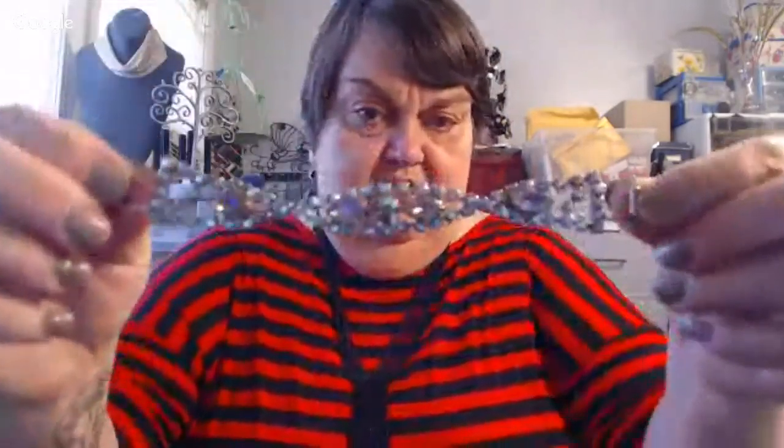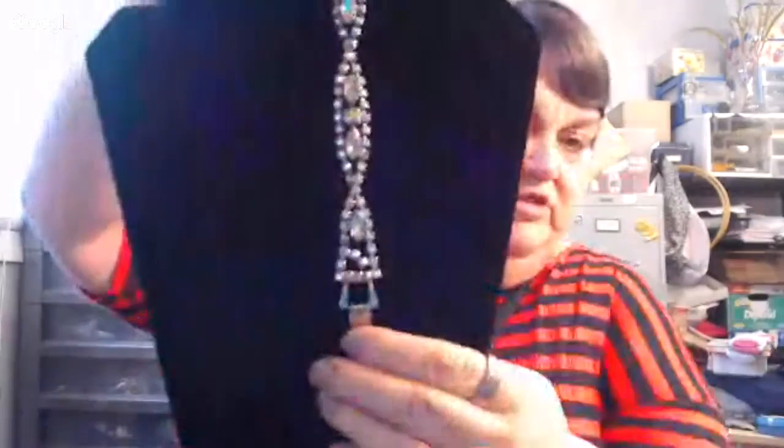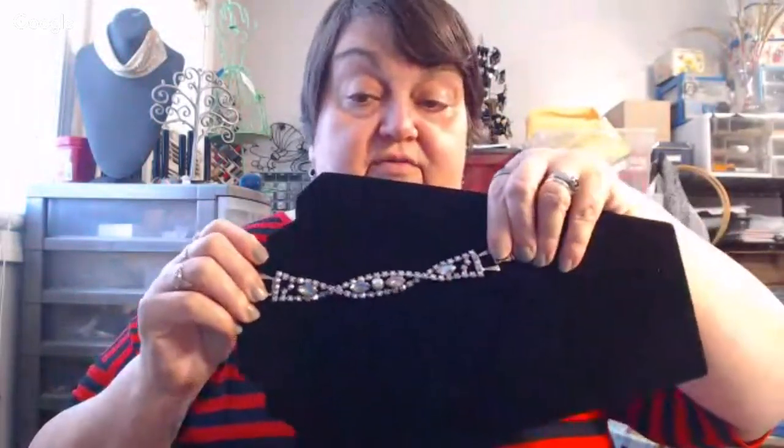This is a bracelet. It is AB stones with these big navettes in the middle. See these big navettes? Isn't that gorgeous? Let's see if I lay it up against this black house. I bet it'll show even better. That one there is gorgeous. And it's vintage. I'm sure it's vintage. You just don't see this kind of workmanship in jewelry today. So, isn't it? It's just gorgeous. So, that one's pretty.